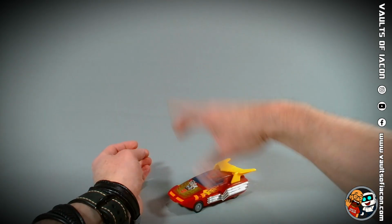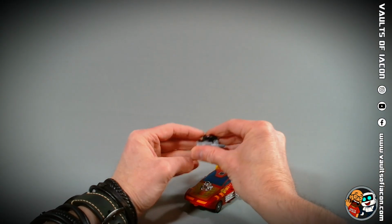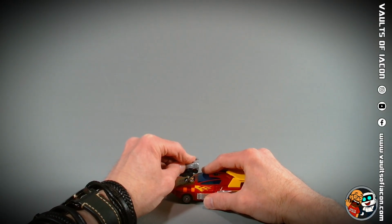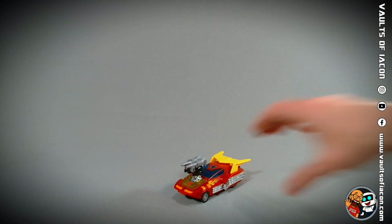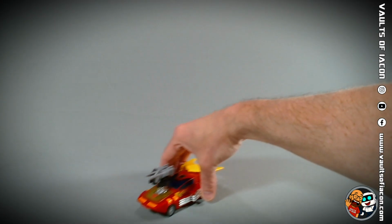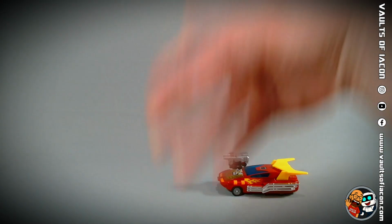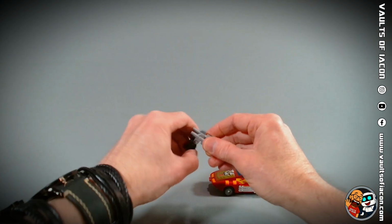So, before we do the brum test, let's bring in Firebolt. And we're going to pop him in because in car mode, vehicle mode, Firebolt can fit in the engine block like so. So then when you're driving around, you can shoot those pesky Decepticons. You get the idea. We'll take Firebolt out there now.